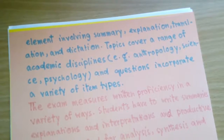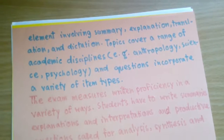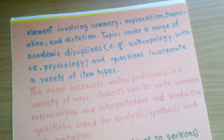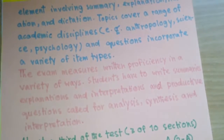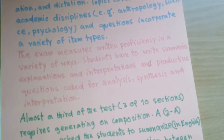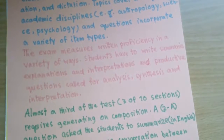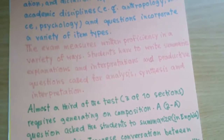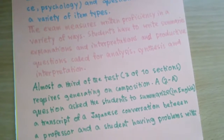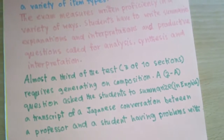Topics cover a range of academic disciplines, for example anthropology, science, psychology, and questions incorporate a variety of item types. The exam measures written proficiency in a variety of ways. Students have to write summaries, explanations, and interpretations, and productive questions call for analysis, synthesis, and interpretation. Almost a third of the test, 3 of 10 sections, requires generating a composition.